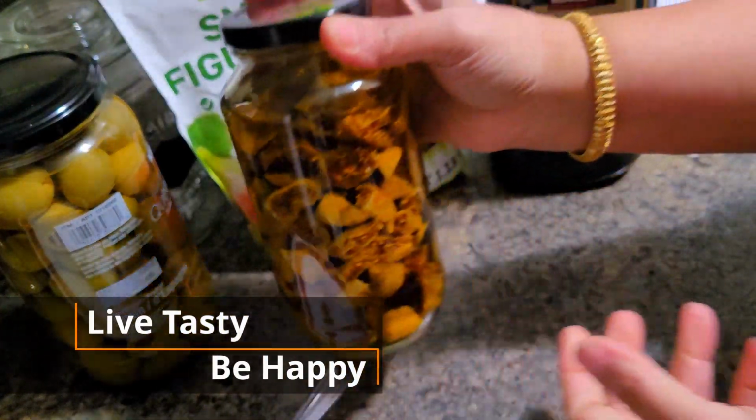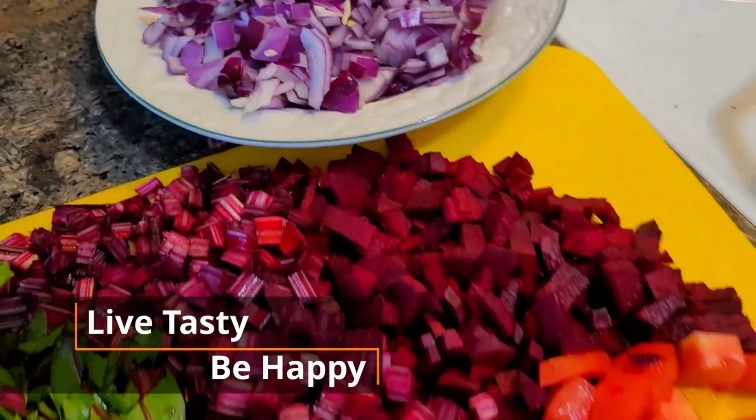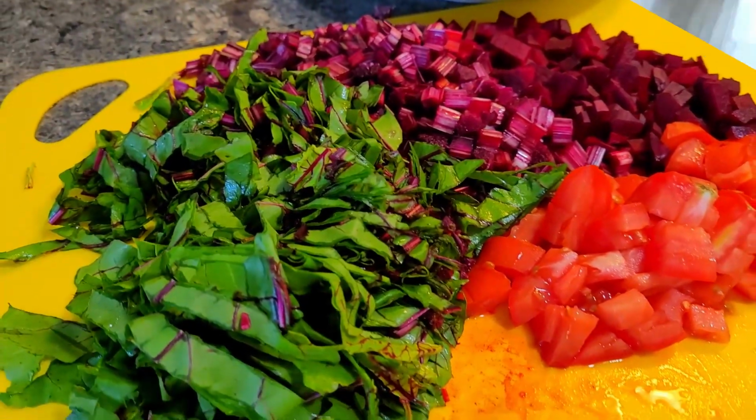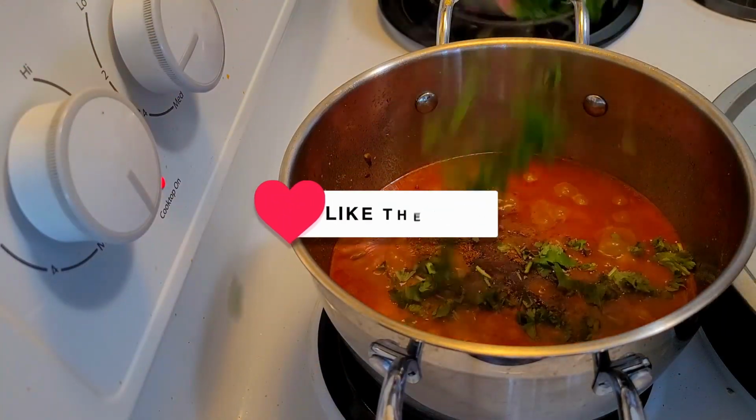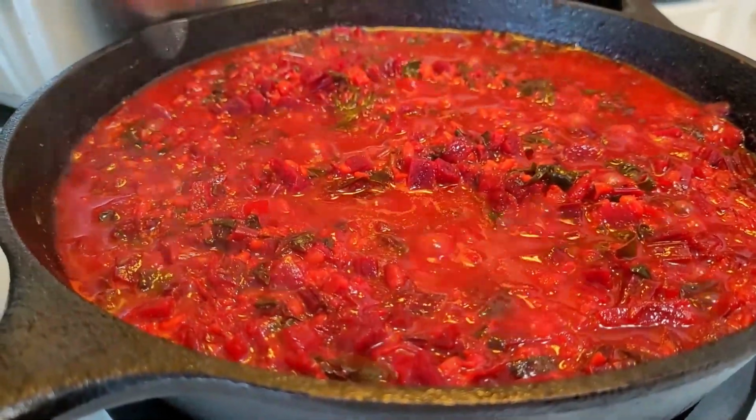Today I will be sharing one health tip, one simple veg meal preparation, going for shopping while it's going to snow, and my first plant which I bought after moving to Canada.